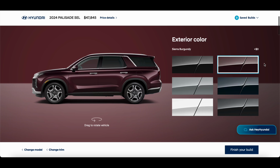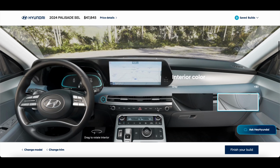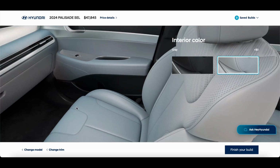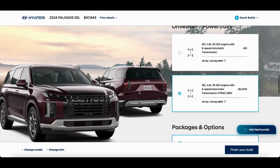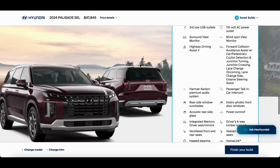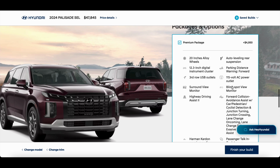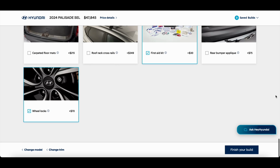You get your 20-inch wheels, auto leveling rear suspension, the digital gauge cluster, a 360 camera, blind spot view monitor, the Harman Kardon audio system, 4-way driver lumbar support, a power moonroof, heated and ventilated rear seats, which is crazy, and you get the heated steering wheel. Obviously, the front seats are going to be heated and ventilated as well, and you get the Homelink garage opener and much more. And this model is going to go for about $48,600. That's really not bad at all, because those are some serious features that you're getting.